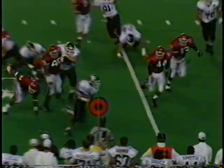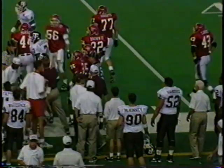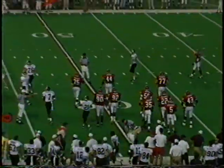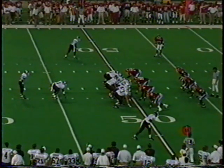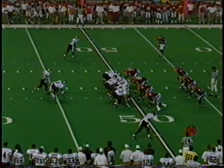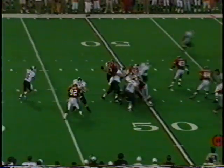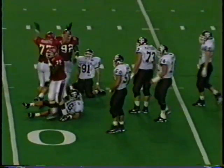Here's another handoff to Biggins. Biggins down the sideline. He just put his helmet right in one of the Cougars' chest and knocked him out of bounds at midfield at the 50. That's a first down for Texas A&M. Biggins again with a nice carry. Emerson back to the line of scrimmage. Toby Hackrad also in that offensive line now for the Aggies. Biggins in motion. Emerson wants to throw the ball. He is going to be sacked, however, back at the 44-yard line.